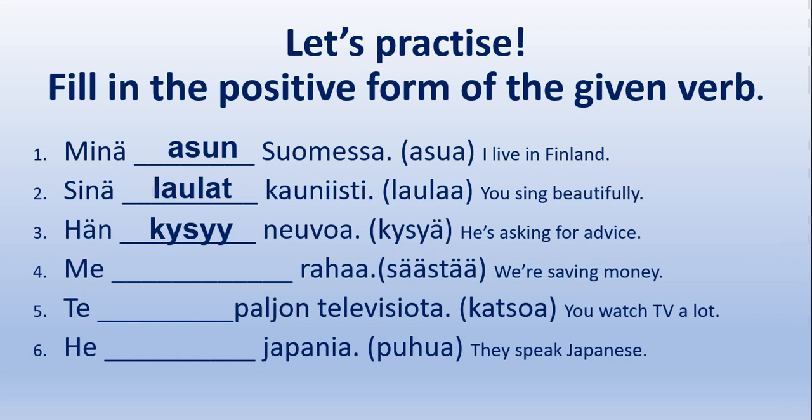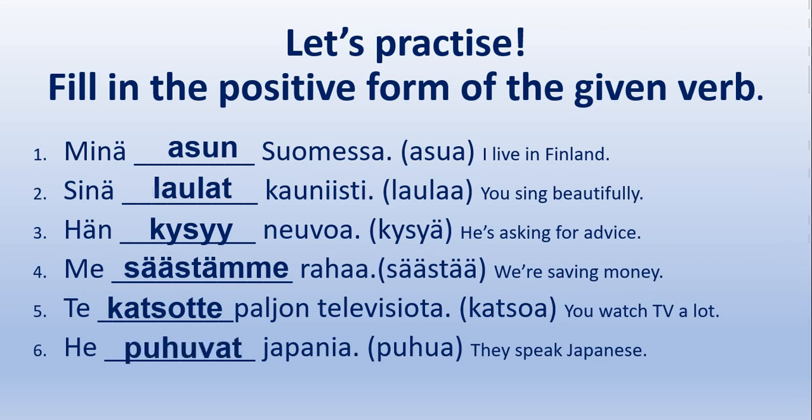Number 4. We're saving money. Me säästämme rahaa. Number 5. You watch TV a lot. Te katsotte paljon televisiota. Number 6. They speak Japanese. He puhuvat japania. How did it go?